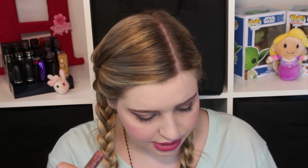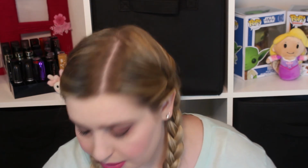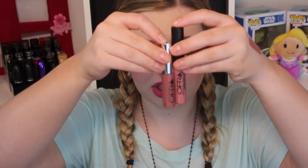I don't think this is full size though. This looks smaller than the Ofra lipsticks that I've tried in the past. It says that it's full size and it's $19.90, but I don't think this is the same. Let me go grab my other Ofra lipstick. Oh no, they both say that they're 0.27 fluid ounces. But the packaging is quite a bit different.